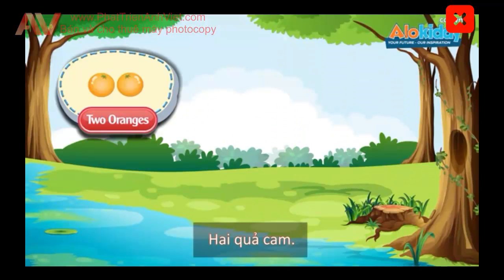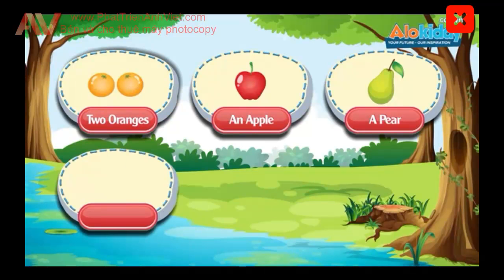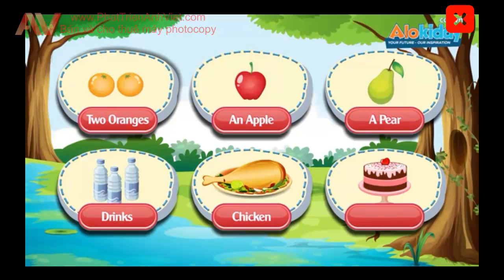Two oranges. An apple. A pear. Drinks. Chicken. Cake.